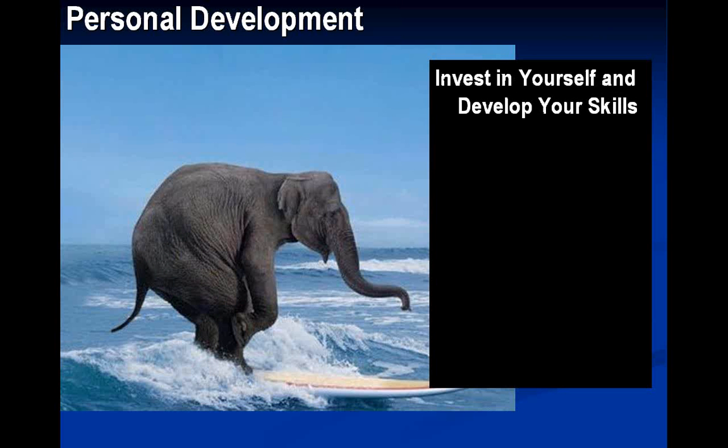And my favorite topic, personal development. Nothing on any project is more important than building your own skills. You are the most valuable member on your team. If you are not prepared for leading and managing a project, then you will be frustrated, overworked, and tense. If you are a prepared professional, then you will be cool, calm, and in control like this guy on the surfboard.